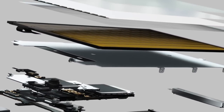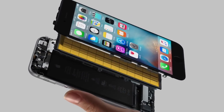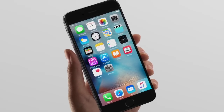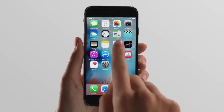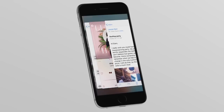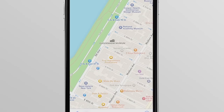Perhaps more than any other system we've designed, 3D Touch is a clear example of how hardware and software developed together can work to define a singular experience. This is the next generation of multi-touch. It makes this iPhone the most advanced iPhone we have ever created.